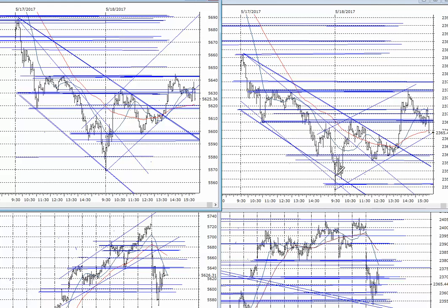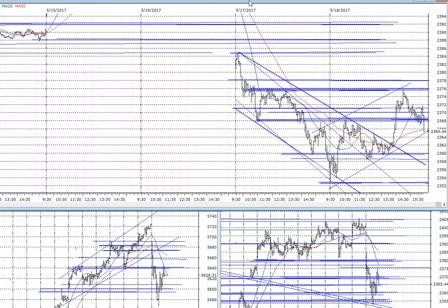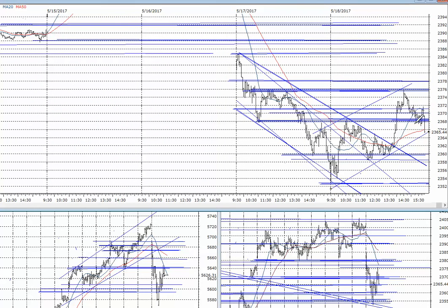And the S&P, which rallied from 2353 to 2374, it looks like. Let me move this over. There you go. From 2353 to 2376, about 23 points. If you add that onto there, you get just about 2,400, 2,399. So there's a possibility there.